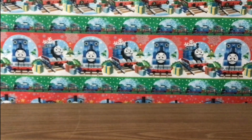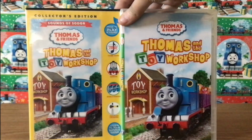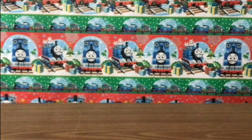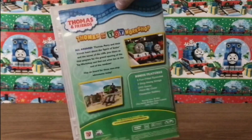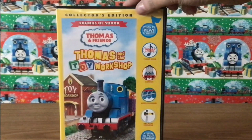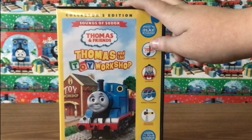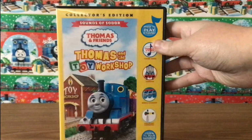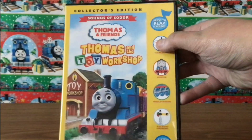Next comes 2 DVDs that we have for Thomas and the Toy Workshop. These 2 were kind of a pain to get, particularly the skinny case for it. Now, for the Sounds of Sodor cover, I actually did have one of these, but neither of the buttons worked. But these actually work really well, and let's play a couple of them, shall we?